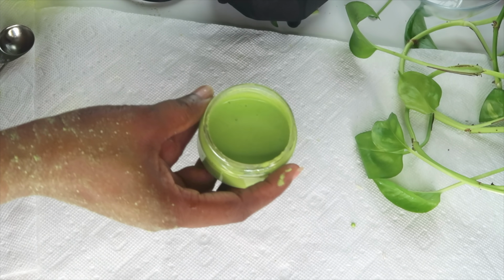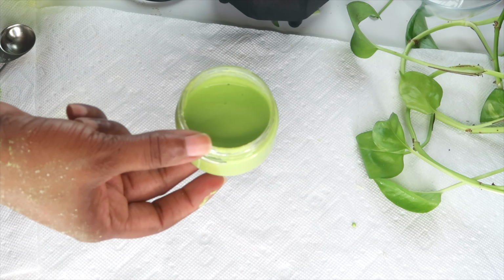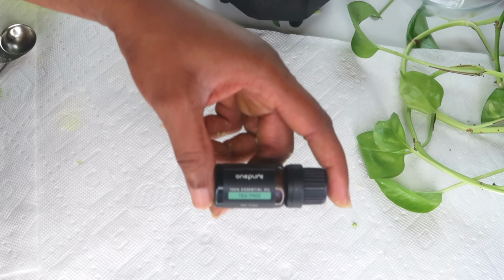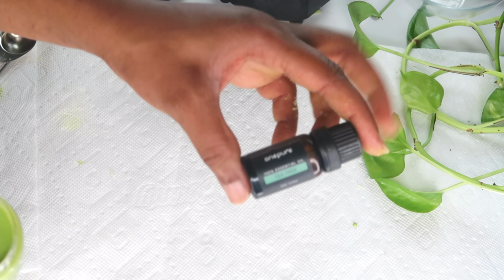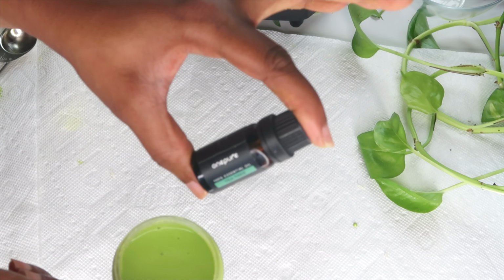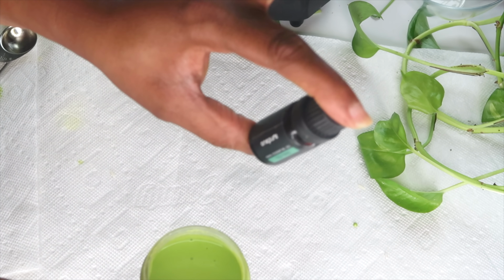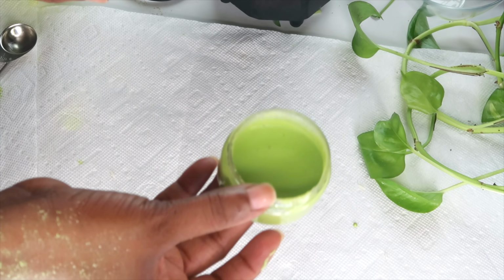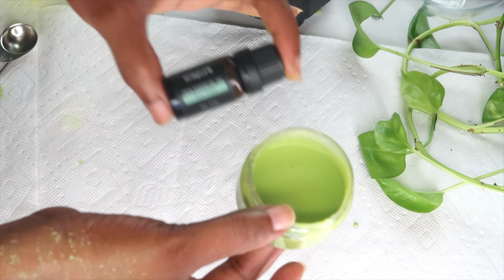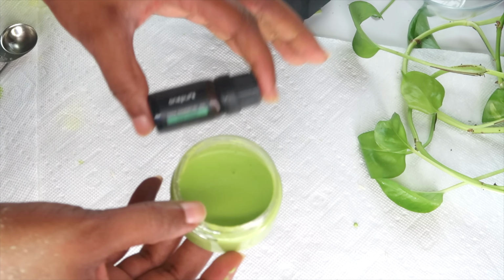Now if you have acne prone skin, this is an ideal facial mask for you. To make it even stronger and more effective for your acne prone skin, I suggest you get some tea tree oil and add about 2 to 3 drops of the tea tree oil to this. Use it on your skin for a week, and guess what, guys, this has antibacterial properties, also the spinach, and before you know it, your acne is going to start drying up. Amazing for the skin.